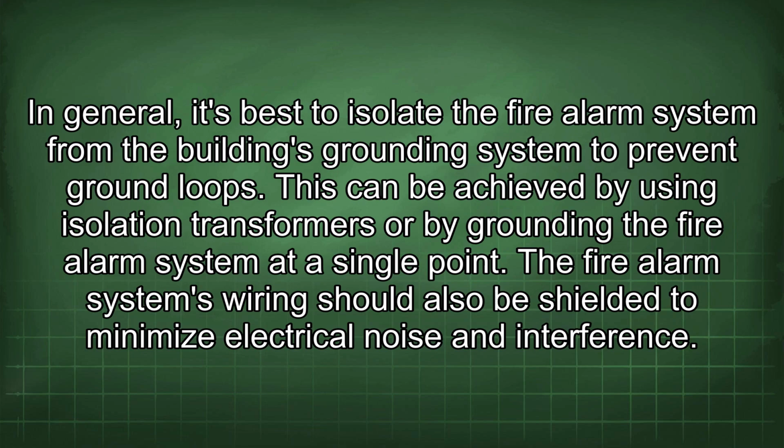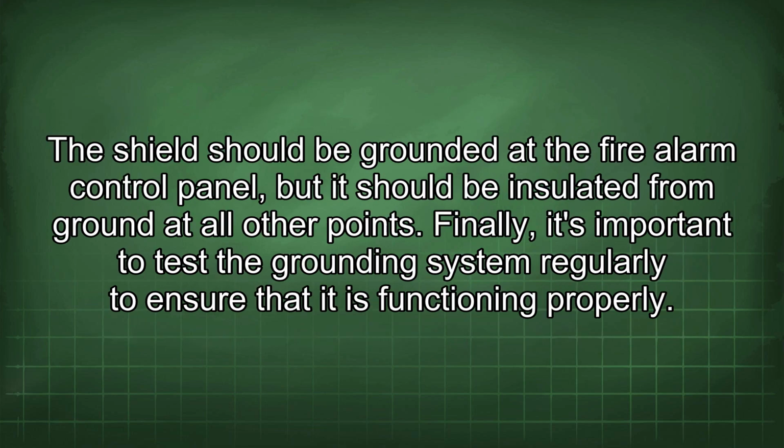In general, it's best to isolate the fire alarm system from the building's grounding system to prevent ground loops. This can be achieved by using isolation transformers or by grounding the fire alarm system at a single point. The fire alarm system's wiring should also be shielded to minimize electrical noise and interference. The shield should be grounded at the fire alarm control panel, but it should be insulated from ground at all other points. Finally, it's important to test the grounding system regularly to ensure that it is functioning properly.